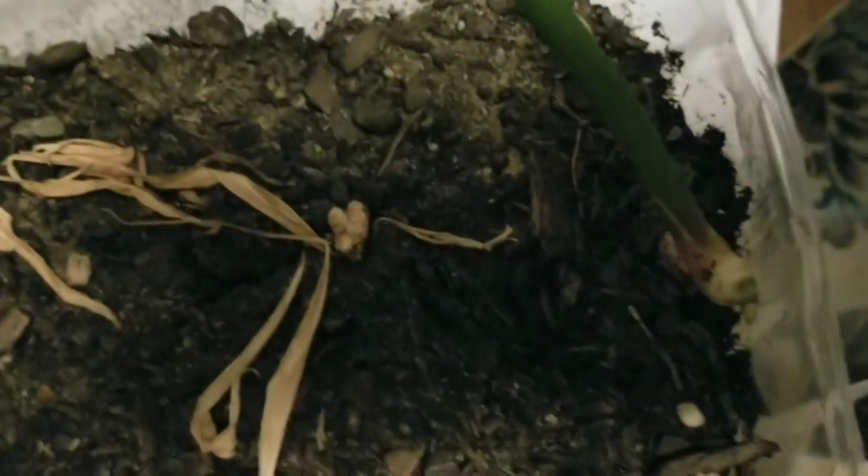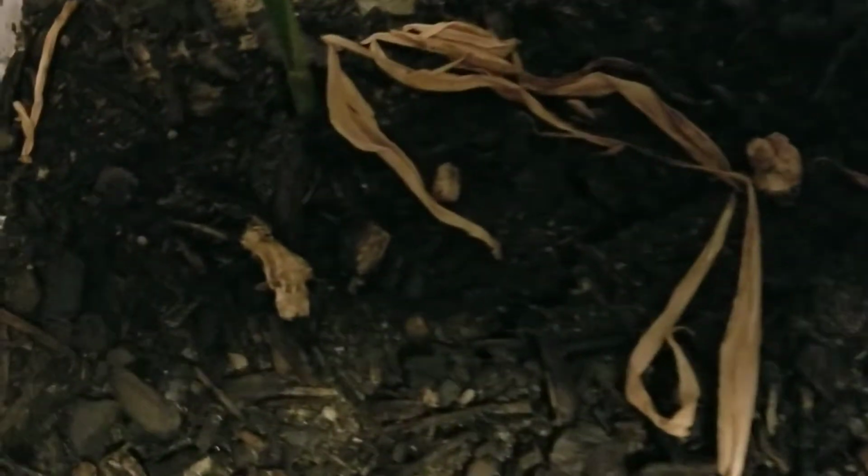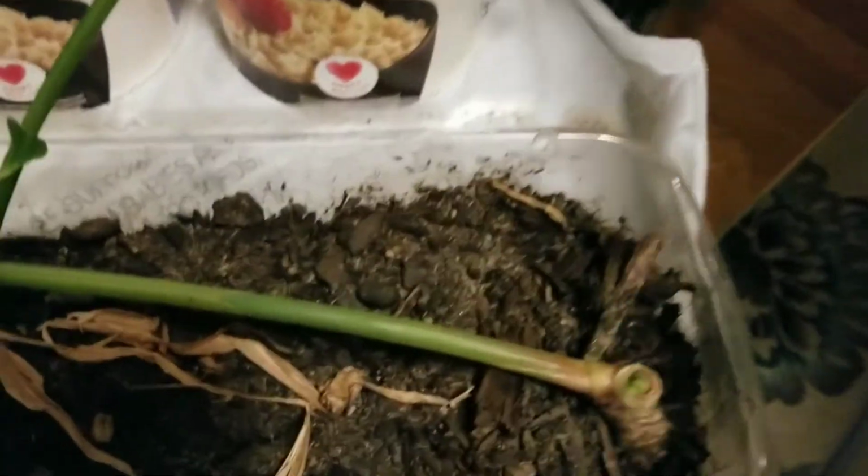Alright, so you can see here that piece is attached to that plant and the other plant is attached down there. So I'm just going to pull off. Let's see if I can show you. I'm going to see if I can just pop this piece off.